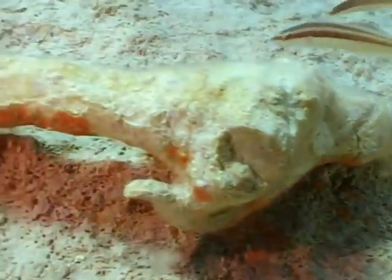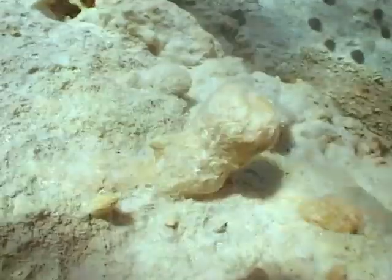Rocks and boulders lie strewn all over the seabed. They look like discarded bones or mythical monsters made of stone. This is all that's left of the island's volcanic past.